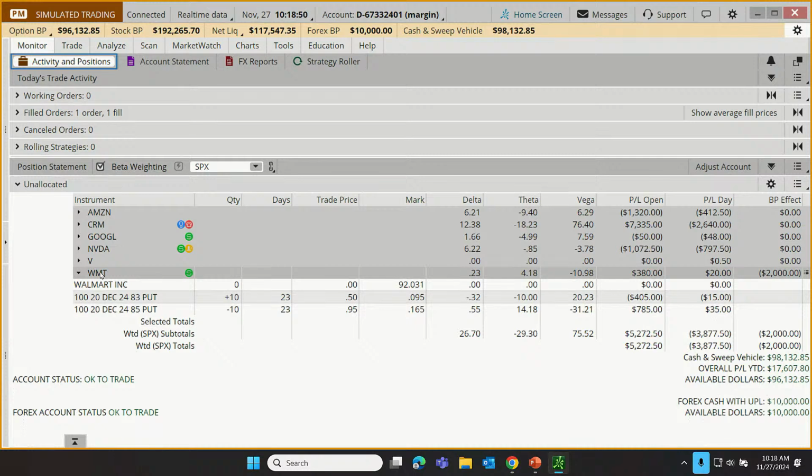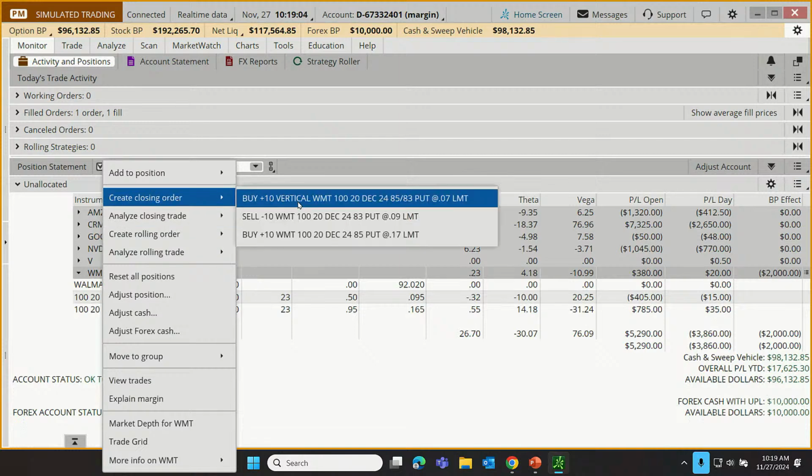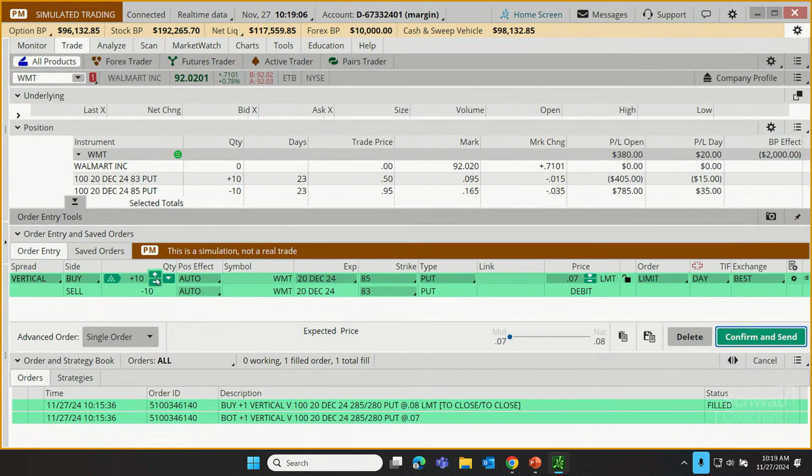And when I say we could, there's always a possibility if a trader is dealing with illiquid options, even with liquid ones, it can be a little bit hard sometimes to get out. But let's see if we can get out of some of these. I'm going to right click here. Let's create a closing order, and I'm going to buy out of, let's say, 7 of these. I'm going to let 3 of them continue to work so that we can continue to talk about and learn from those 3 contracts.